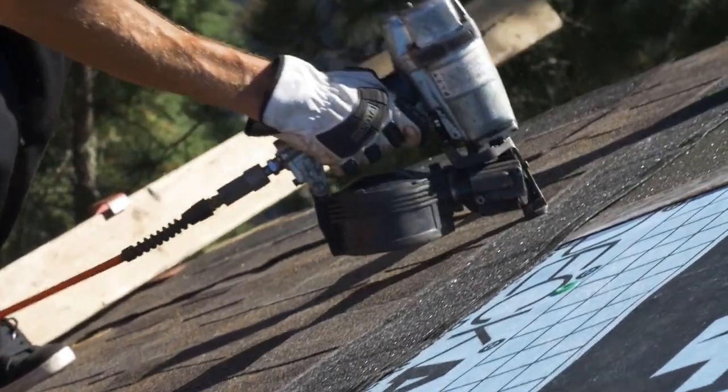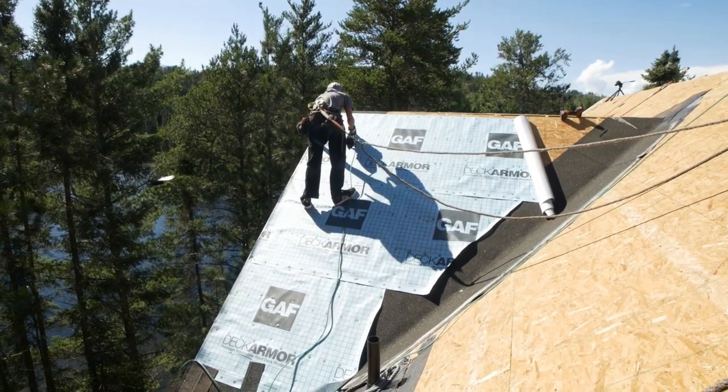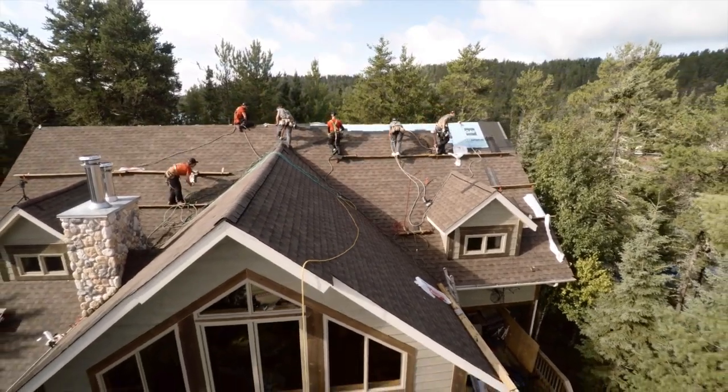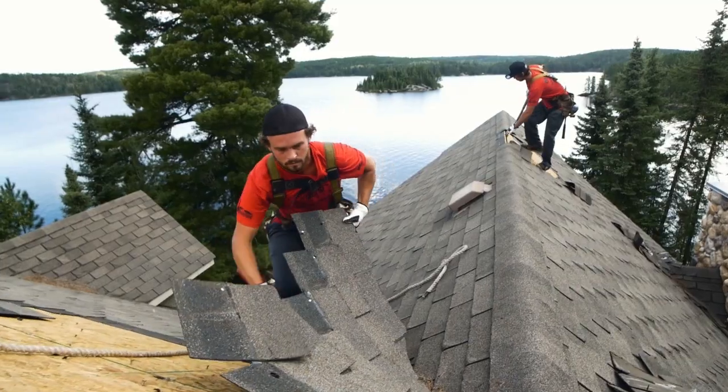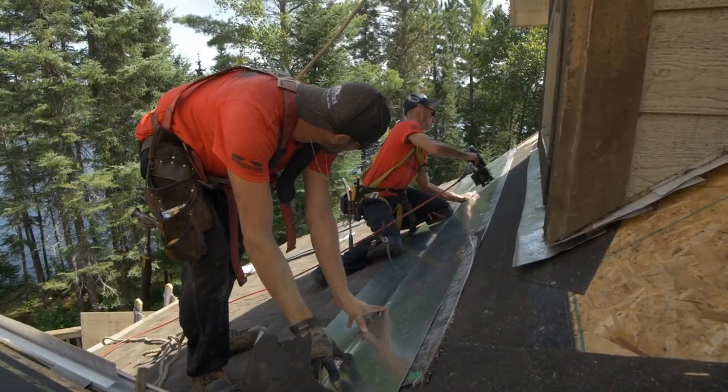A Masters Home Solutions roof installation in Luzerne County, Pennsylvania is more than shingles, it's a system. In a Masters Home Solutions lifetime roofing system, every component works together for strength, durability, and peace of mind. Here's how it happens. First, everything comes off, right down to the roof deck.